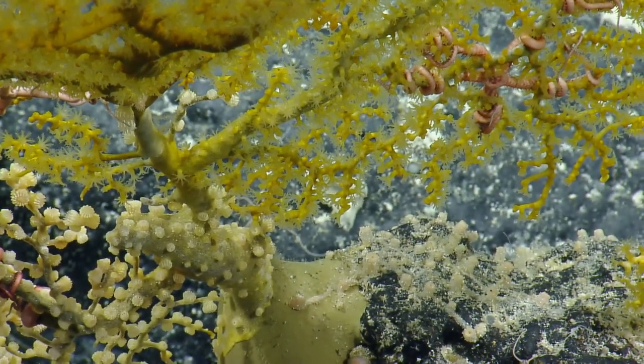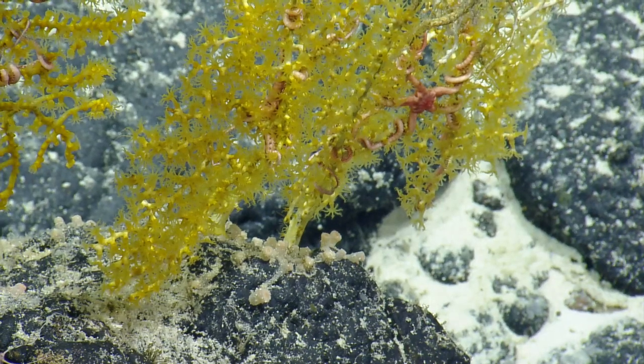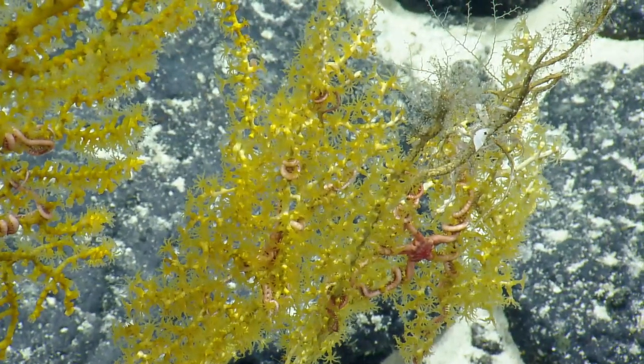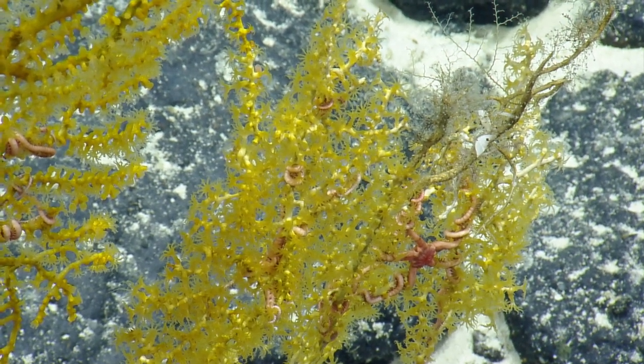Is there another coral to the right of this? Oh, yeah. Okay. Oh, all right. So I think I would like a sample of this coral, and then if it's possible to get a sample of some zoanthids from the other one, that would be beautiful.